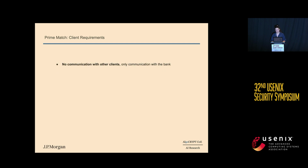Okay, so I'm gonna mention some highlights that the clients asked for the product to have in order to use it. Okay, so they asked that they don't want to communicate with any other client, okay? So here, what really could work was a star topology where you only talk to one server, which is the bank. And realistically, trying to have an MPC application where you make 60 clients talk together and create a network of 60 nodes talking to each other, I mean, it's not realistic, okay? There was no chance to achieve something like that.